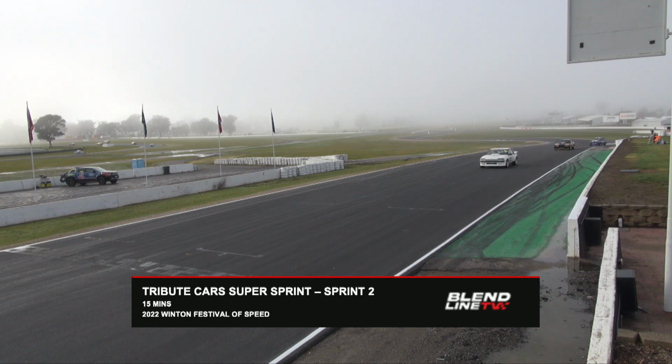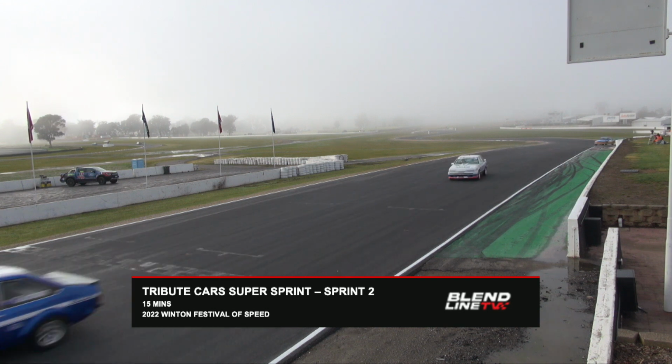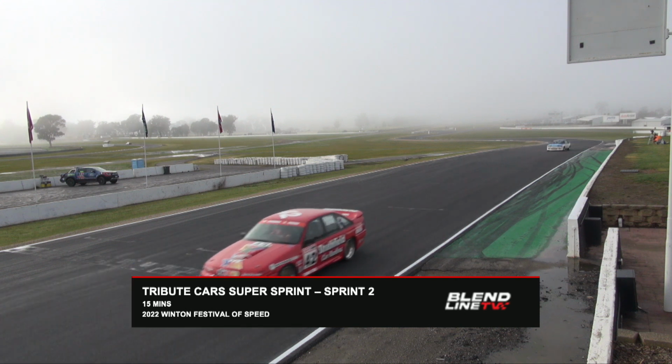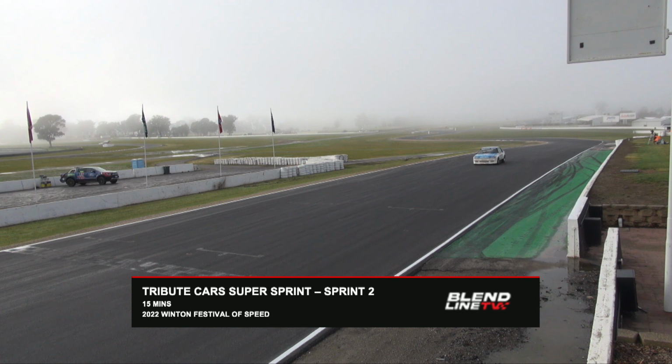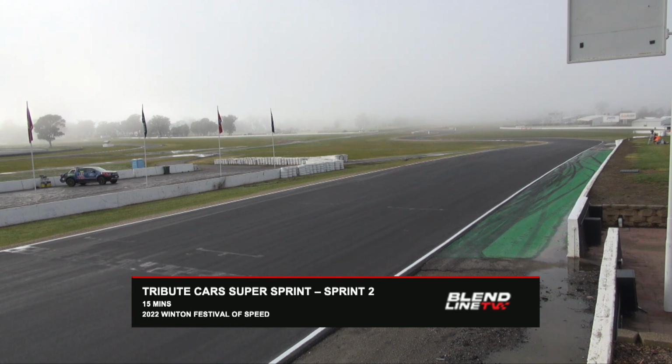Okay, so these cars coming out now for the Tribute Car Sprint, Super Sprint, and Brett Florence comes on board to give us a bit of a rundown on these cars, Brett. So you know them intimately, I'm told. Yes, look, Ron, traditionally a lot of these cars were regularity cars, and fortunately VHRR this year decided to separate them out of regularity and create a new class, being the Tribute sort of invited class.